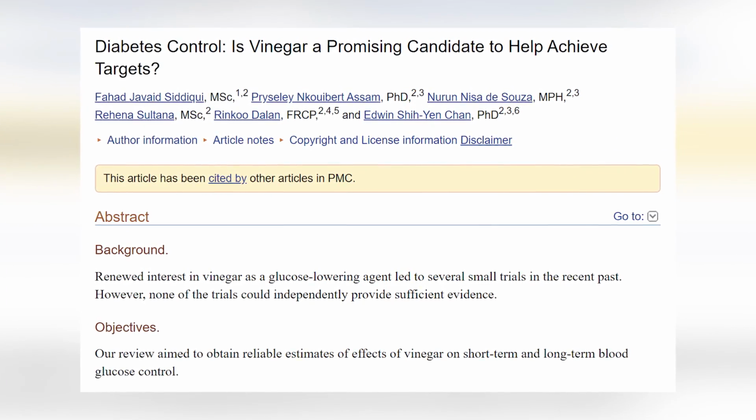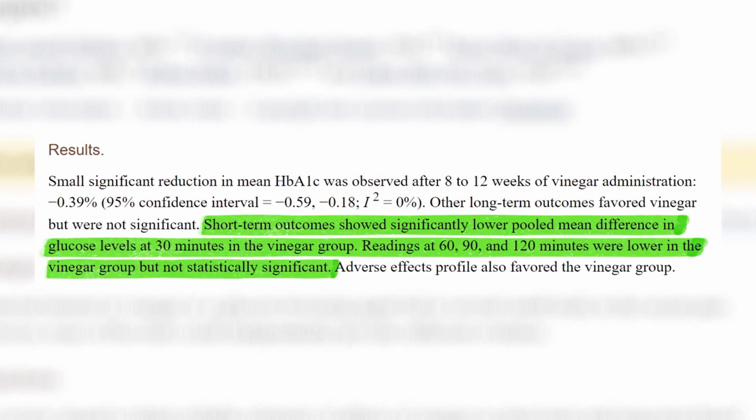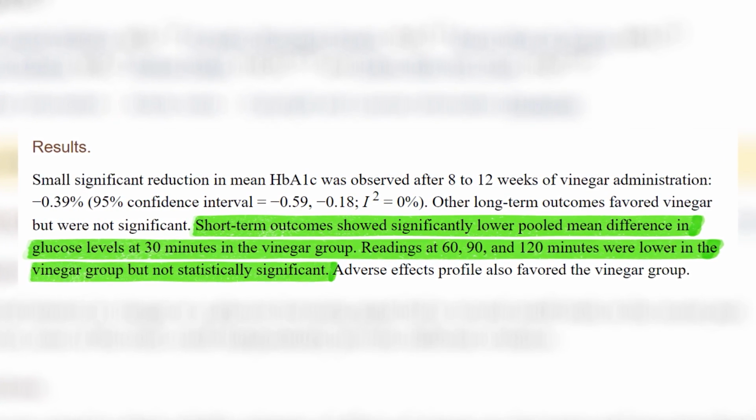But before you get all excited thinking that apple cider vinegar is the secret to you eating whatever you want, think again. A 2018 review looked at the short and long-term effects of diabetics taking apple cider vinegar. It showed that apple cider vinegar can be effective in the short term, 30 minutes after eating, but that at the 60, 90, and 120 minute mark, the difference was insignificant.